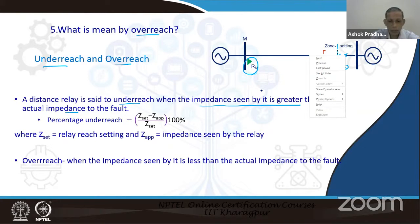So if the corresponding apparent impedance seen is greater, then what will happen here? The relay will not operate. It means that when the fault happens to be here, it gets the corresponding 50 ohm or 80 ohm set value.